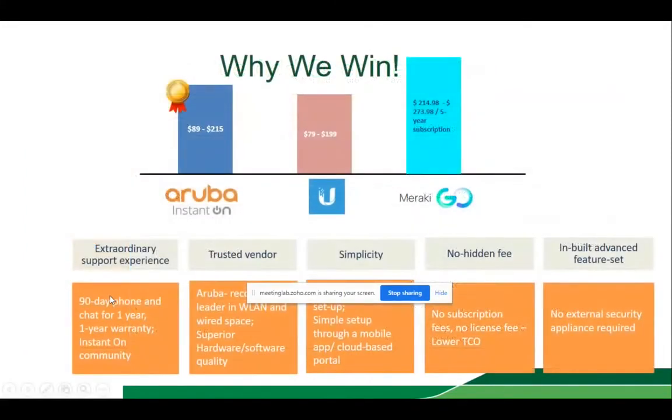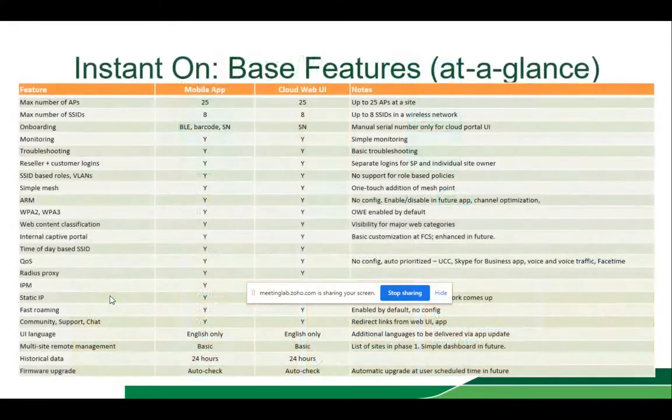Okay, so moving forward, why we win? Because see, this is the comparison. We are like the winner in every field: extraordinary support performance, a trusted vendor, simplicity, no hidden cost, and built-in security features. So this is how we can win the game against our competition available in the market.